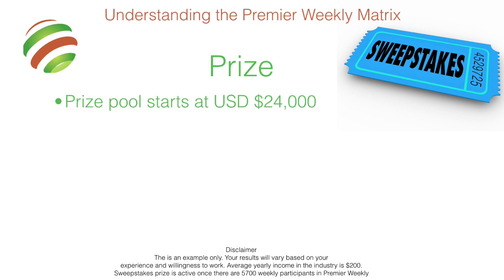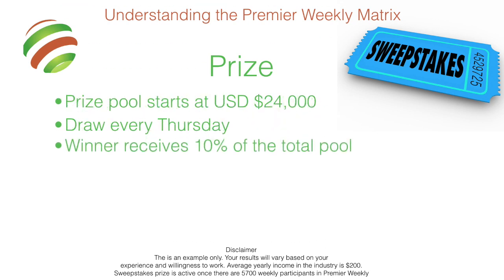So the prize pool is $24,000. And the criteria for doing a sweepstakes draw is we need to have 5,700 people in the matrix for our first sweepstakes draw, and for any subsequent ones, until we get to the point where we have enough momentum, with more than 5,700 people every week on the weekly program, and therefore enough funds coming in to do the sweepstakes prize. Here's how it's going to work. It's going to be drawn every Thursday. The winner receives 10% of the total pool.